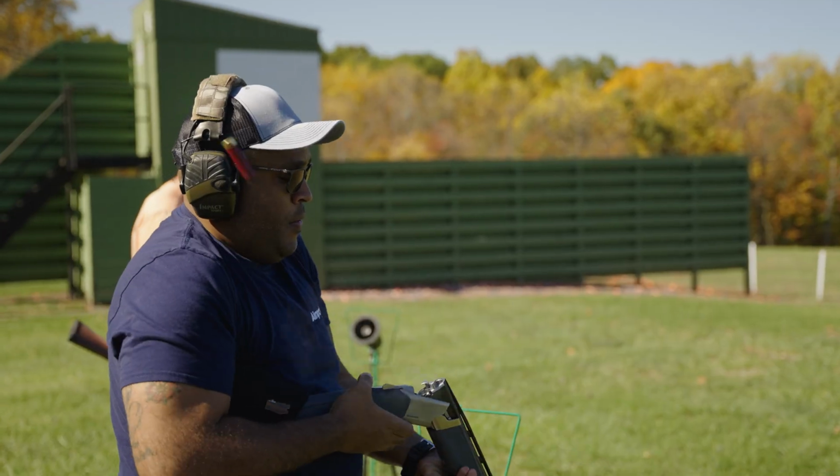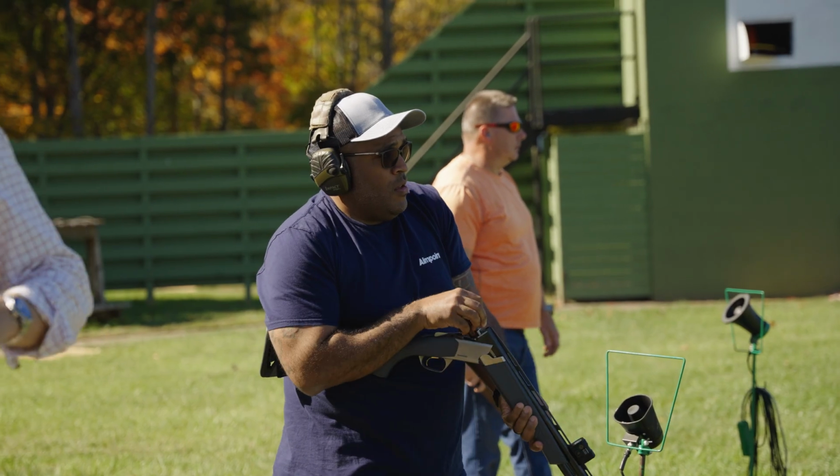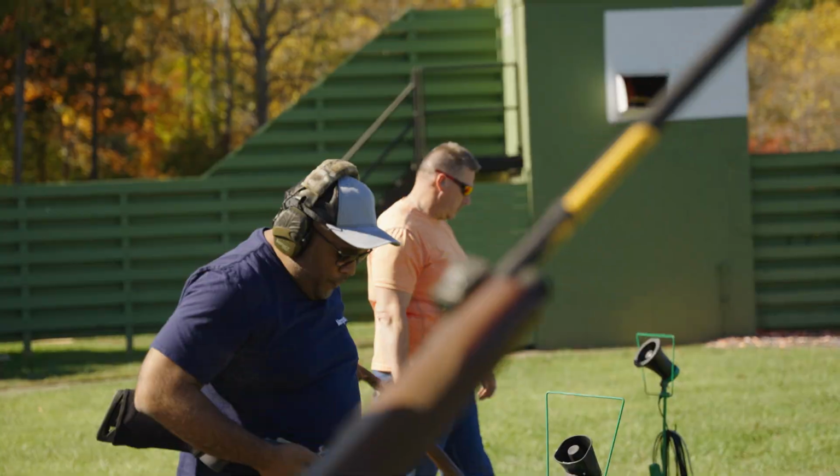Very good. I definitely think it's a lot easier to see your misses and why you missed, and the positioning of your shot. You just kind of glance over the clay and paint it with the red dot. It's just more intuitive. I think it's a lot easier. It's a little more fun too, because you can self-diagnose a lot easier.